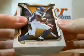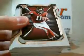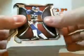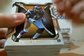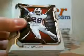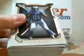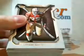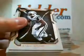Started in box number 8. Start out with Harvin, the Vikings. Turner with the Falcons. Jones with the Falcons. Cruz with the Giants. Seahawks, Wilson rookie. Vikings, Wright rookie. Jackson, Eagles. Spiller, Bills. Macklin, Eagles. Gronkowski, Patriots. Eagles, Cox rookie. Lions, Broyles rookie. 49ers, Davis. Saints, Brees. Jets, Green.